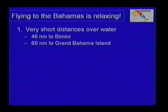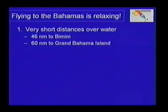Very short distance, 46 miles going from Florida to the Bahamas. From Palm Beach going over to the Bahamas is only 60 nautical miles to Grand Bahama Island. You clear Bahamas Customs and Immigration at Grand Bahama International Airport. And at that particular airport, which is privately owned, you may be required to pay a very small fee to land and tie down there.